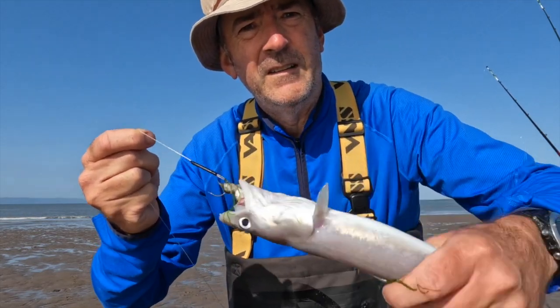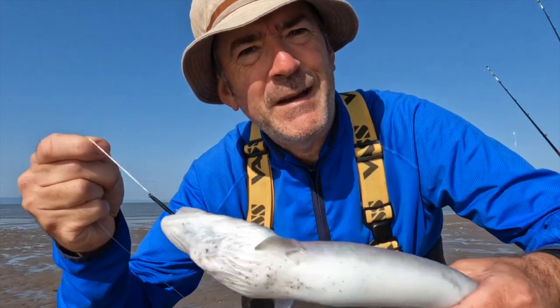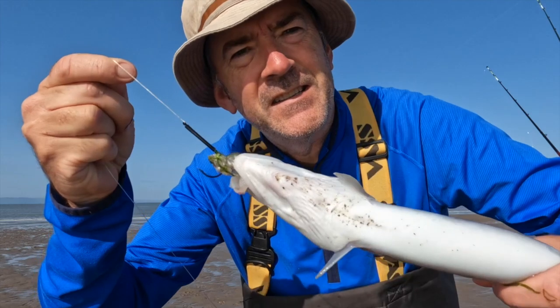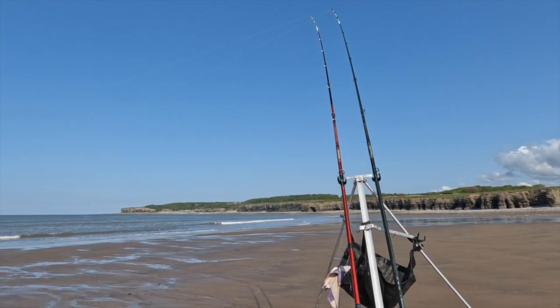I thought it was a dogfish for a minute. Little tiny conger. So that's the blank beaten. I'm happy. Not a fish I'd expect to get straight off on the beach. He was taken on sandeel and squid. So let's get him unhooked and put back in.